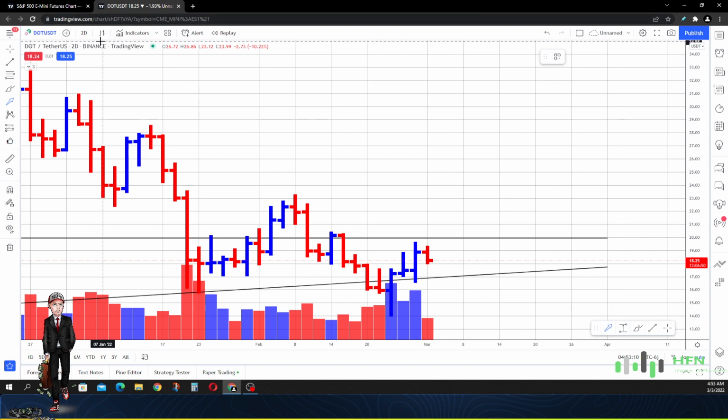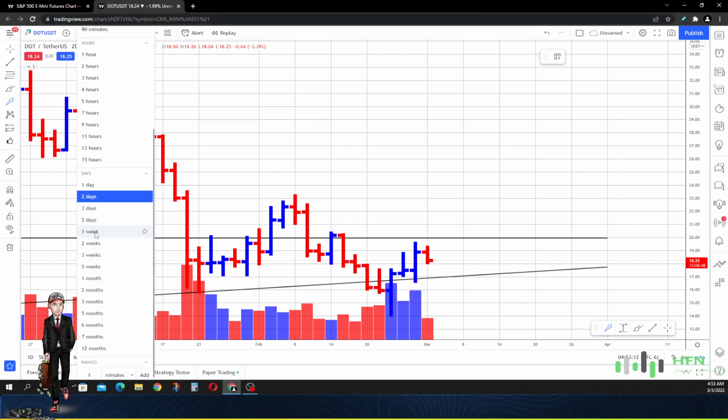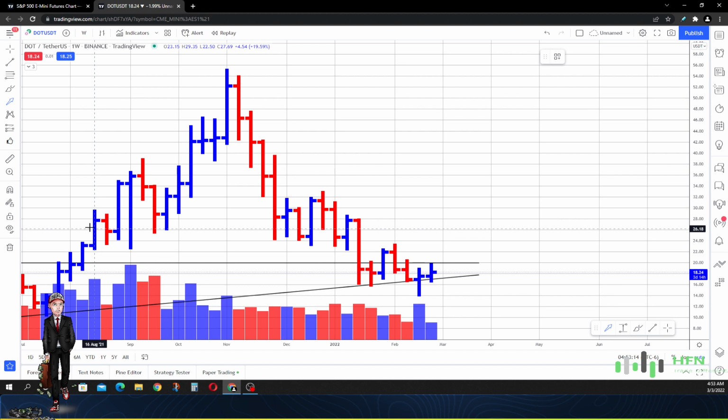Now, let me show you all what we have on the weekly time frame, because last week we saw it right here. Decent volume came through, sellers came into the market, but we were still able to see the price close higher than the previous week. This is where we're seeing the indication that buyers are trying to keep the market in Polkadot from falling right now.